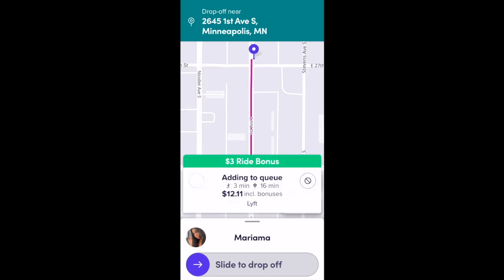And really quickly, here's what a back-to-back request will look like. This is when you receive your next ride request while you're still in your current ride. You have all of the information in the middle of the screen there. There's a $3 ride bonus attached to this ride. It only shows you the durations to the pickup and drop-off locations, not the mileage. But you can see the duration to the pickup location is 3 minutes, and then the duration from the pickup location to the drop-off location is predicted to be 16 minutes. The upfront fare is $12.11, including bonuses.